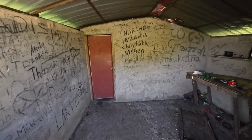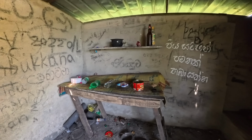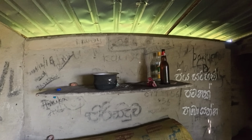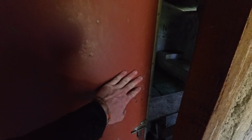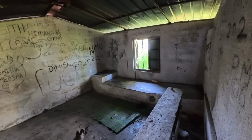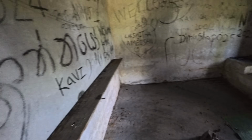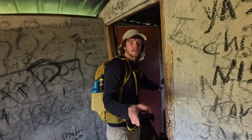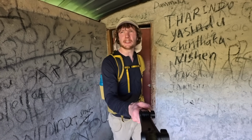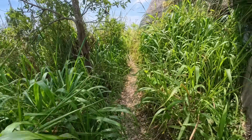Hello? Some bottles. People have definitely been here. There's writing on the wall. I wonder if it's a shelter, you know, the equivalent of a bothy in the UK, which is basically a mountain shelter. But this is not the structure I saw. It's a total different color. Let's keep going.